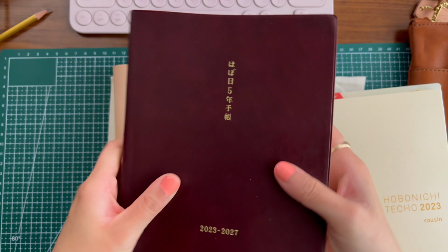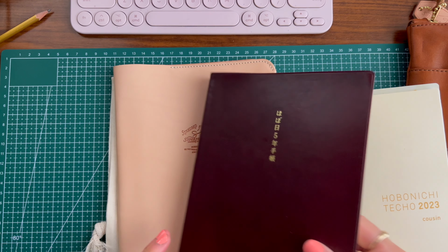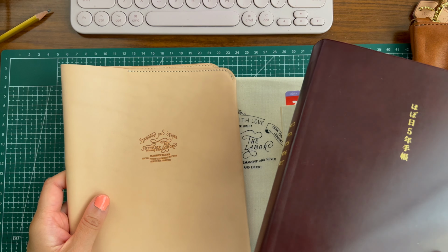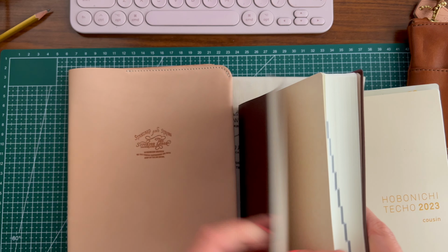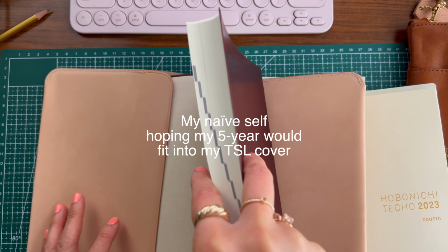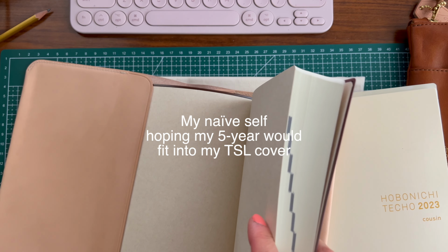And I didn't know that this was going to send me down a rabbit hole of trying different covers, all because I wanted to branch out from the Hobonichi offerings and see if there was something else that I might like for the journal instead.